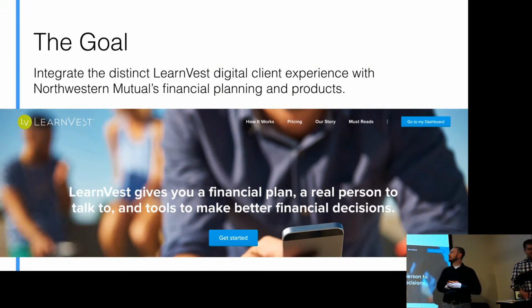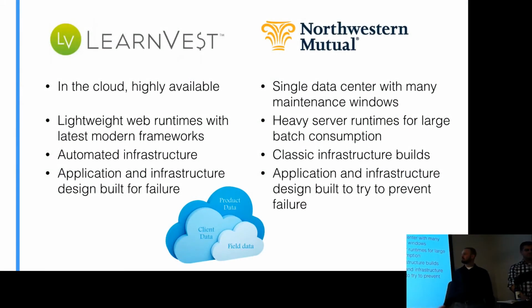LearnVest essentially has a really cool digital client experience for planning. They were really innovative with the millennials. They have essentially like 1 million clients using their product. And we really wanted to bring their client experience into Northwestern Mutual's financial planning and products. Kind of have like an old school, very old financial company really trying to find re-innovation with a startup culture. So kind of compare that.